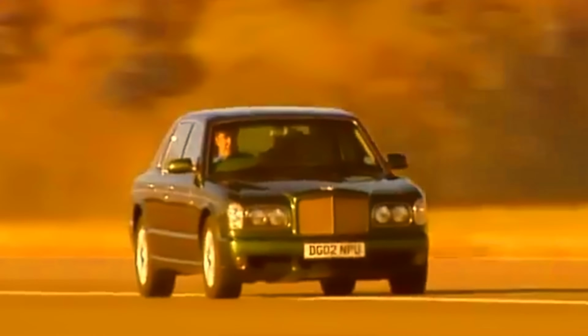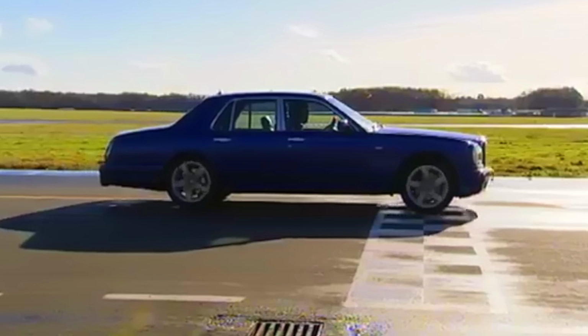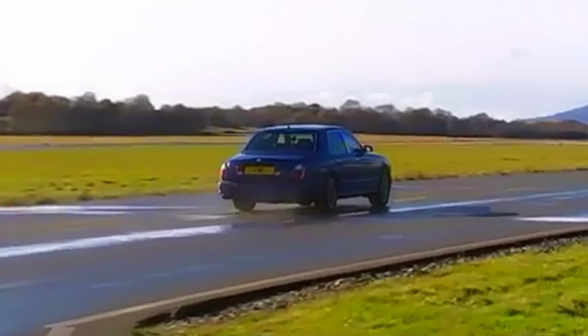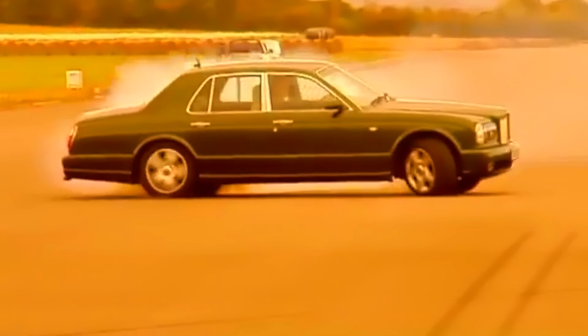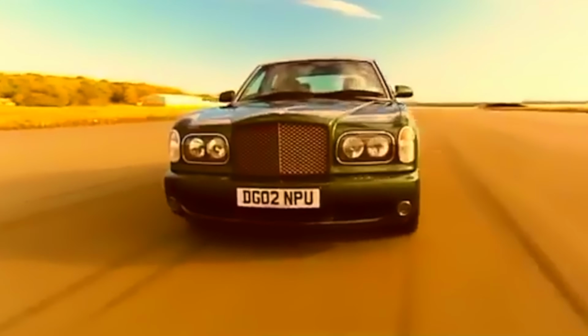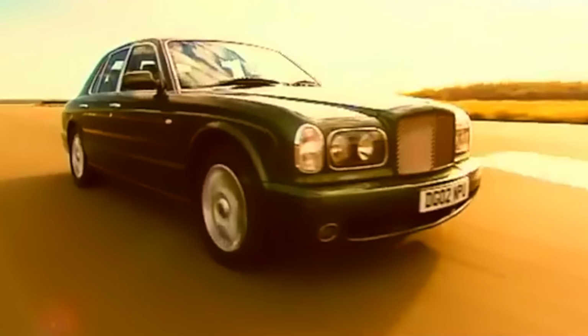For a brief moment in history, it was the fastest and most powerful 4-door sedan in the world, with over 354 horsepower. Though prices for an Arnage can fluctuate between $25,000 and $50,000 and even go higher, we found a black 2002 model with just 55,000 miles on it for just $24,800.